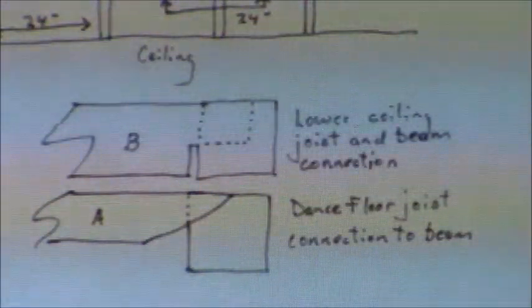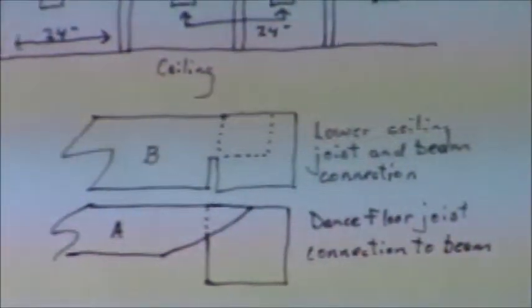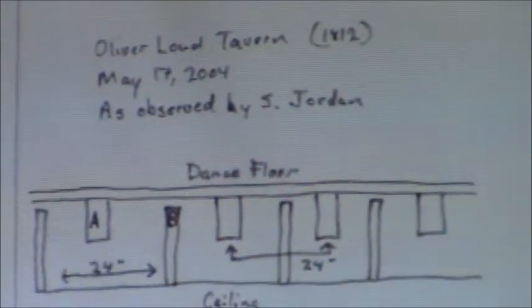The ceiling below was kept rigid because it doesn't take much to break the plaster ceiling. And yet the upper floor was able to flex.